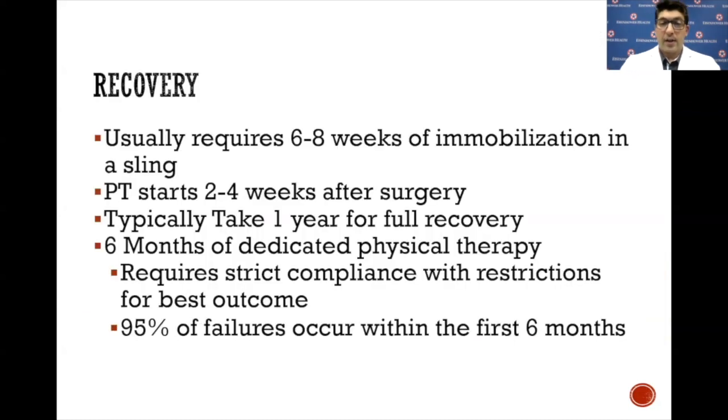So recovery usually requires about 6 to 8 weeks of immobilization in a sling. We start physical therapy about 2 to 4 weeks after surgery, and it is a long recovery. It's very difficult. You could have pain and stiffness for upwards of 4 to 5 months after surgery. And ultimately, it takes about 1 year for you to hit your maximum benefit.